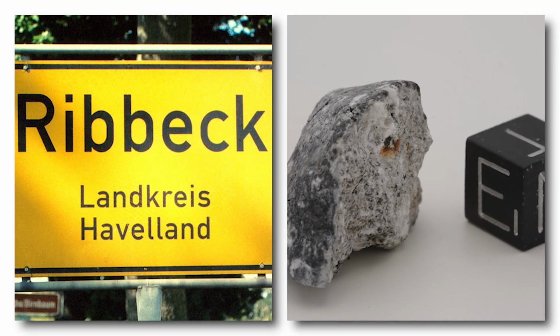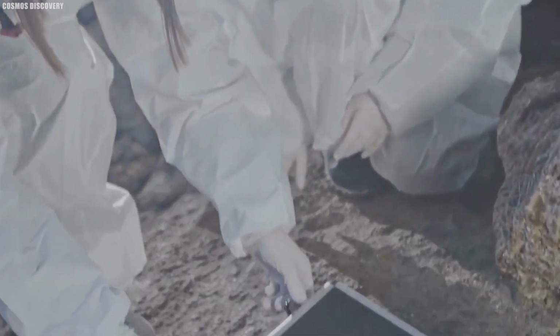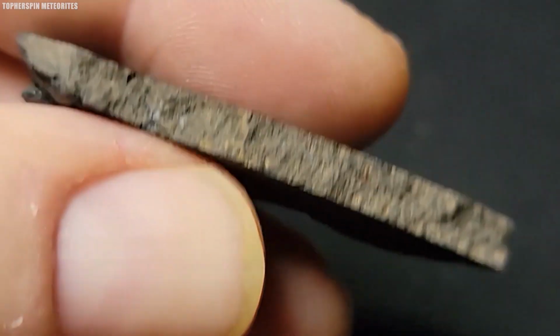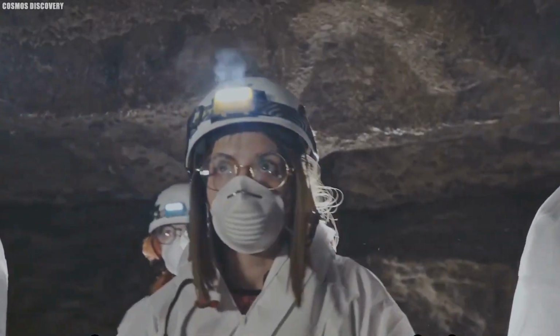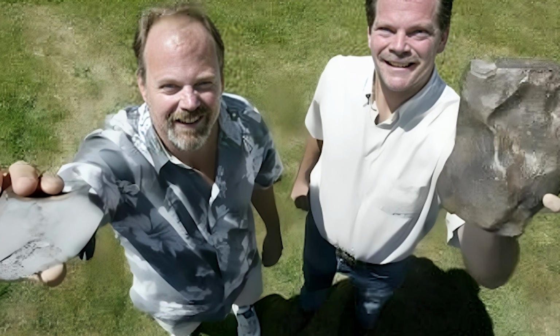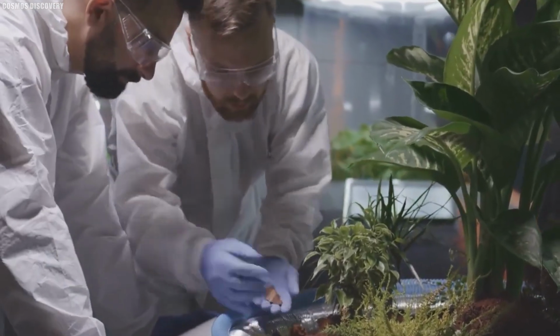After news spread, people began searching in Ribbeck, near Berlin, for more fragments. Ureilites are tricky to find because they look like ordinary gray rocks, not the dark, glossy ones most meteorites have. It took a lot of hard work, but eventually, researchers found more than 20 pieces. This discovery will help scientists learn more about where Ureilites come from and how our solar system formed.